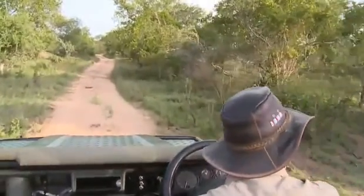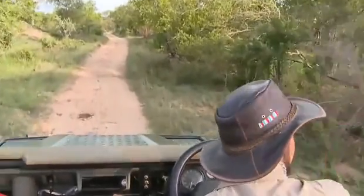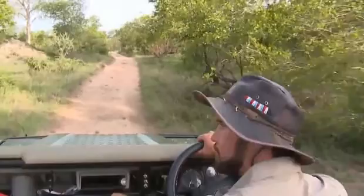It's a bit too thick in here to capture their little pronking display, so we'll continue.